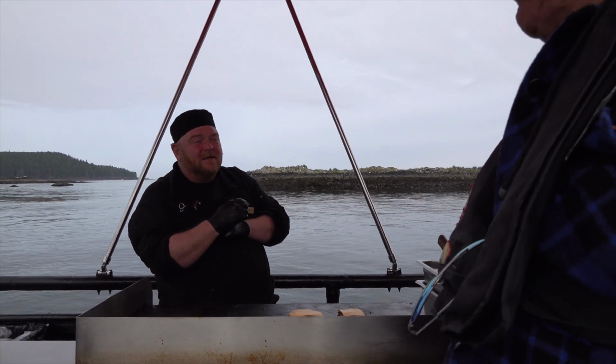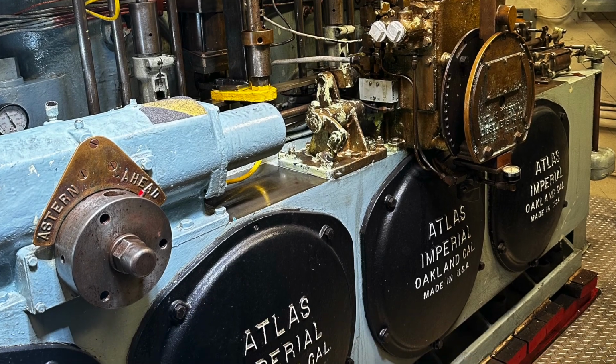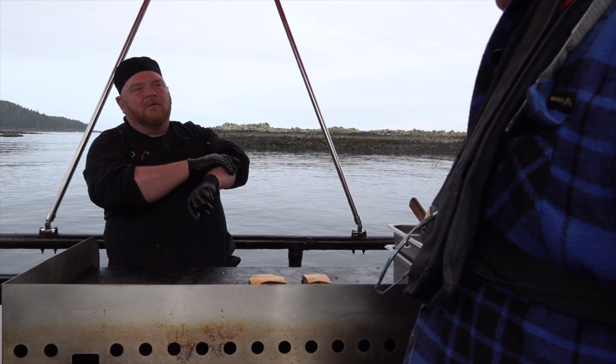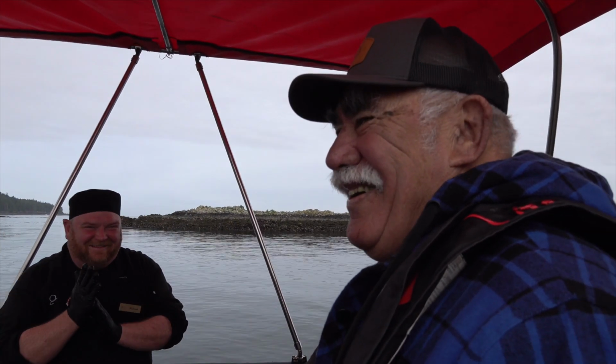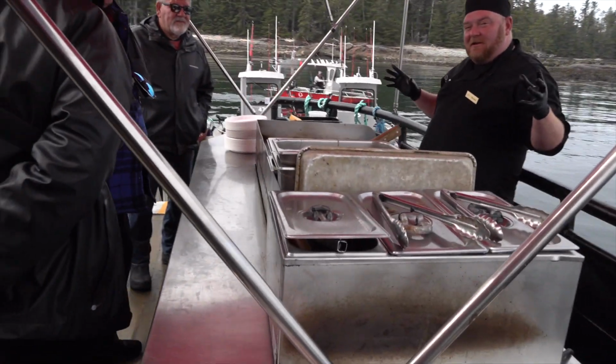So the nice thing is our engine is still original, and our helm is pretty much original as well. Of course, updated with newer technology as well. And I always tell everybody the toilet's from about 100 years ago. And they haven't been cleaned since. I'm not housekeeping. But anyways, gentlemen and ladies, what can I get you?